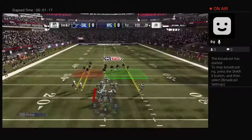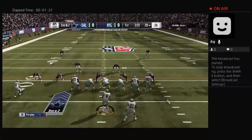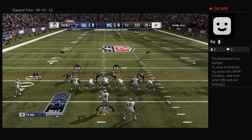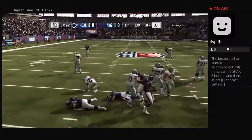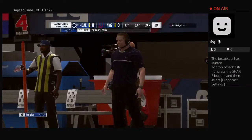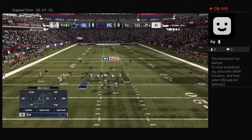An early test, 2 plays in. This is 3rd and 2. They'll try and run forward with Elliott. And he'll maybe get back to the line of scrimmage, but no more than that. No gain on the play there, and it'll bring up 4th down.